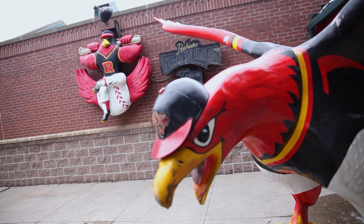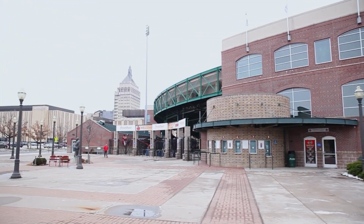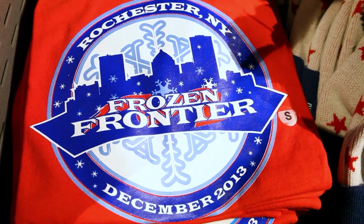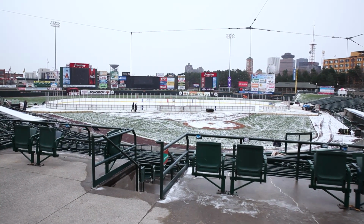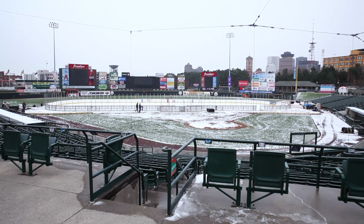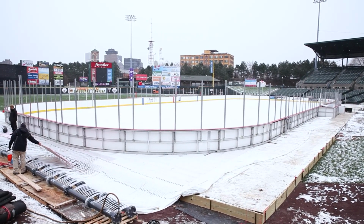This will be a winter festival and ice hockey event unlike anything we've ever seen in Rochester before. Frozen Frontier, an ice rink built within the confines of an outdoor stadium, is a work in progress. We're going to be looking at about 2.5 weeks. We started about a week ago.